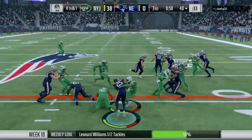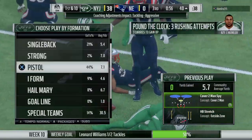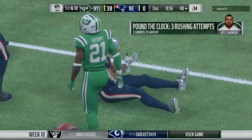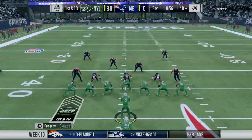Now a handoff looking right. And I'm not sure he got there. Did they stop him? They did. Boy, a curious decision to go for it. Doesn't pan out. And the Jets are going to get the football here in great field position. And they'll start this drive with very good field position.